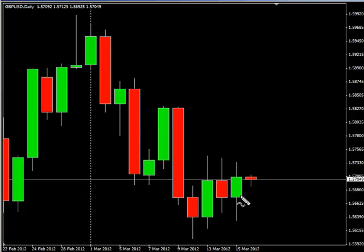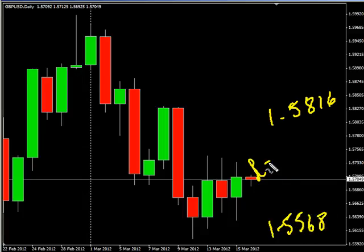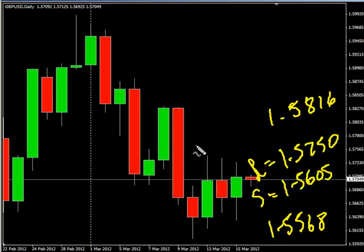Now the pound US dollar pair, this pair surged to the upside. Look for this pair to potentially go as high as 158.16, possibly as low as 155.68. Look for some resistance around 157.50 and look for some support around 156.05.